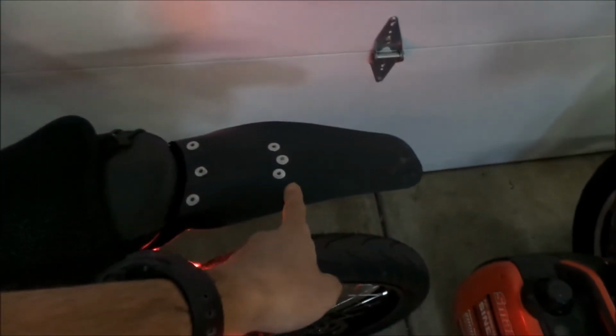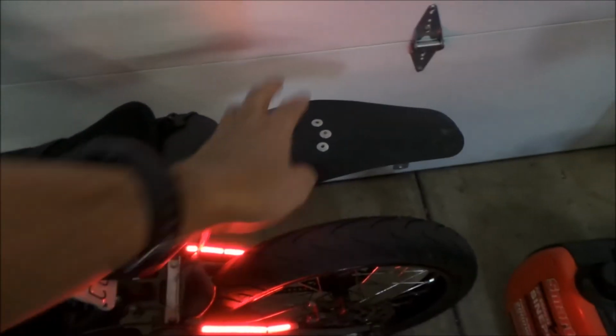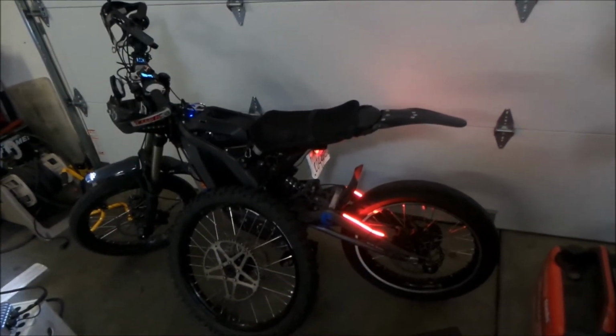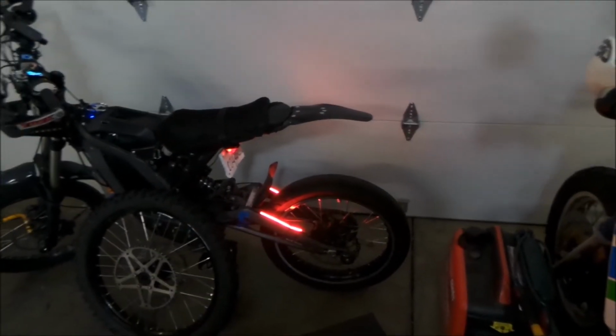This is a Mucky Nuts butt fender, is what it is, that's been riveted onto the stock fender. And you know what? It's better than stock, I'll tell you that. One of the problems with the Sur-Ron is the fenders. There's no front fender, and the rear fender is too small. It doesn't really do anything.